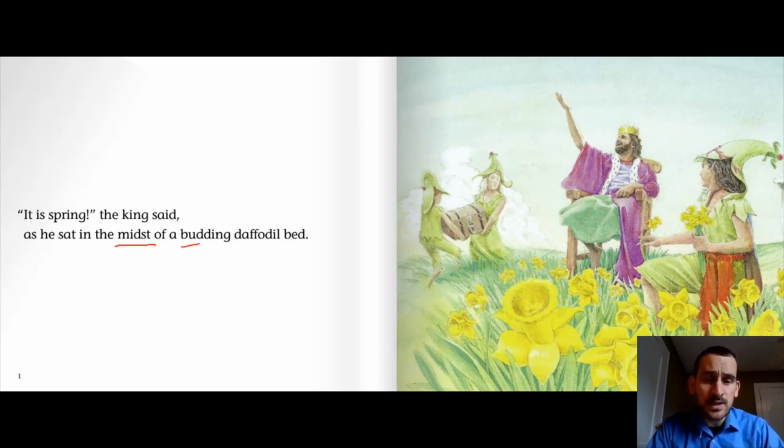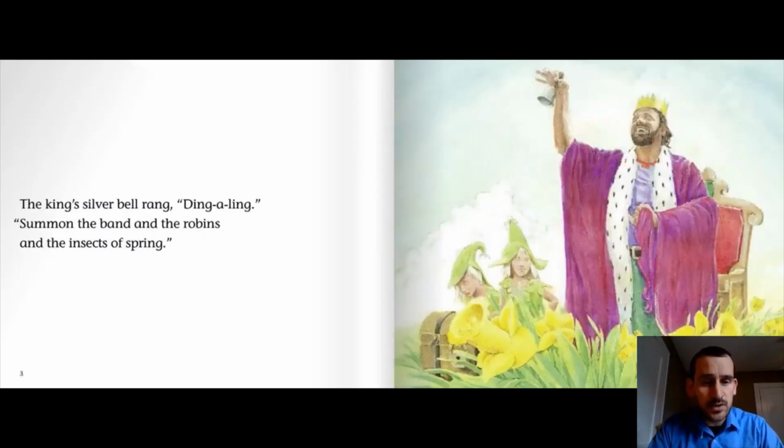The second word is the word budding. Budding is something to do with the daffodil bed because it comes right before it. So what do you infer it could mean? As he sat in the midst of a budding daffodil bed. If we know something about a bud, then we can use our schema to think budding means the stage of a flower where it starts to come out. Let's look to the next page.